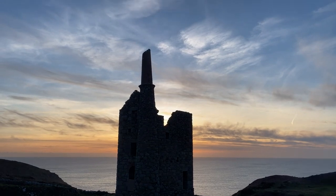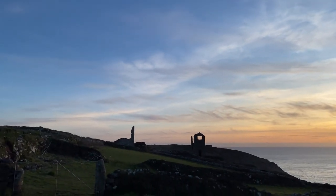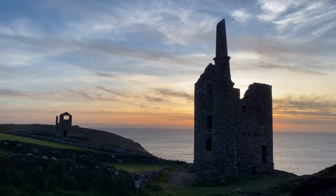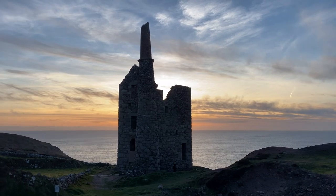As you can see, there is some lovely high altitude cloud up there. I mean, look at that. If that catches, then we should see some colour right the way down along there. We'll just have to wait and see. But yeah, let me finish setting the camera up. There's the camera. Let me finish getting this all set up and then we'll see what we can do.